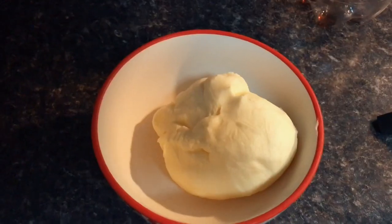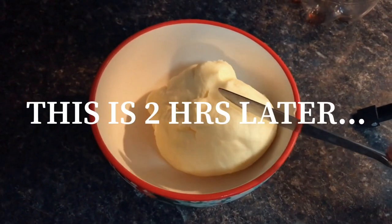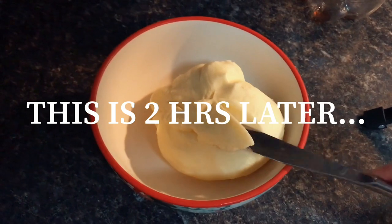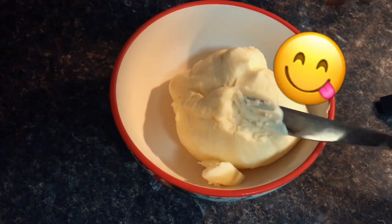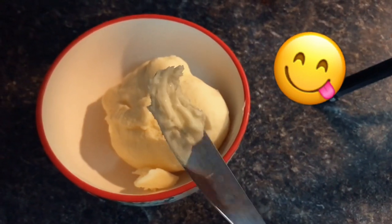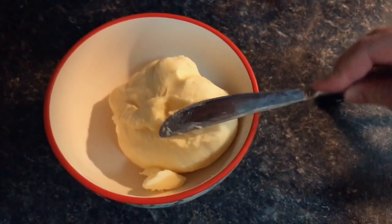It has chunks in it, but I'm just gonna be using it in pancake and baking recipes, so it's really not a big deal. But yeah, so the butter is in the fridge, and now it's time to walk the dog. I did quickly want to show you that after a couple hours in the fridge, the butter is just like normal butter. It flakes. You can see that that looks pretty spreadable, and it's not melting anymore.